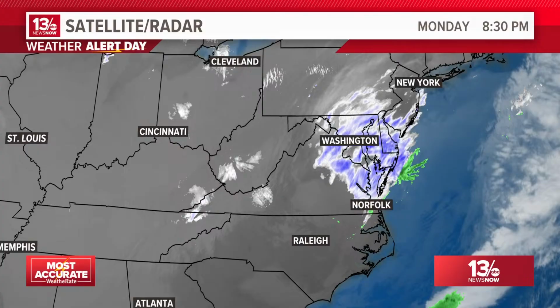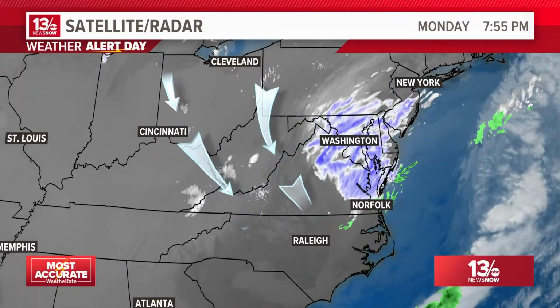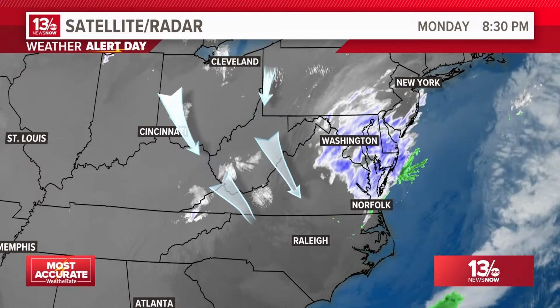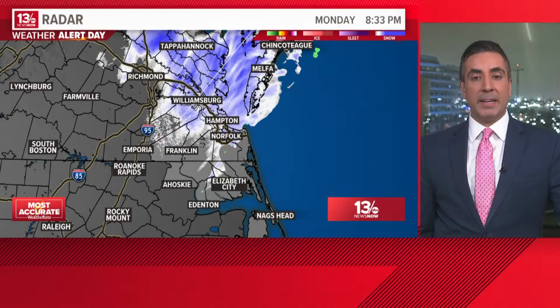But as that pulls out off to the east, we're going to be left with a turnaround flow coming down out of the north, and that's going to be driving in some much colder air. Wind gusts 30 to 35 later tonight. Sky clearing out and temperatures just dropping like a rock. So that's what we're going to be setting up for after this pulls out of here.